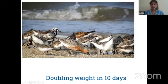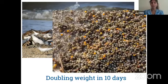Now, when we see red knots in the spring, they're often in big flocks, and they are often with many other shorebirds feeding frantically. So in Delaware, where Laura is, and in the Georgia Bight, where I am, they are really looking for food resources. And one of the most important food resources for migrating shorebirds are horseshoe crab eggs.